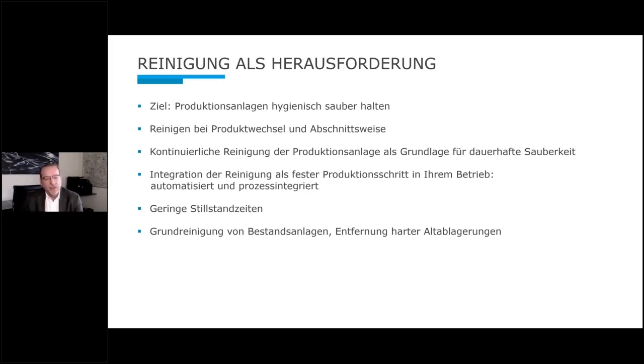These are fresh paints, newly emerging products and deposits that needed to be removed. But the main topic is the existing installations. The basic cleaning of existing systems is an important task. Removing old deposits is difficult. And here, I am pleased that someone will later be able to present you with a first-class solution approach.